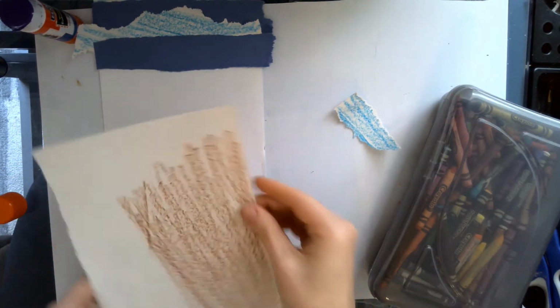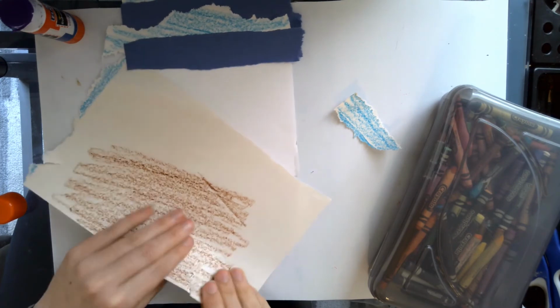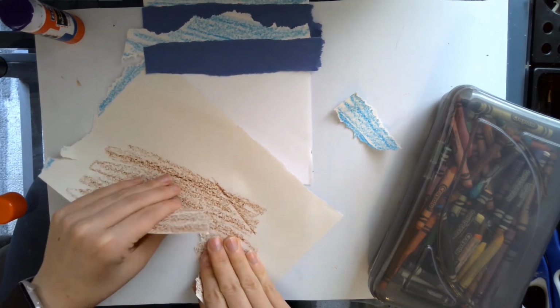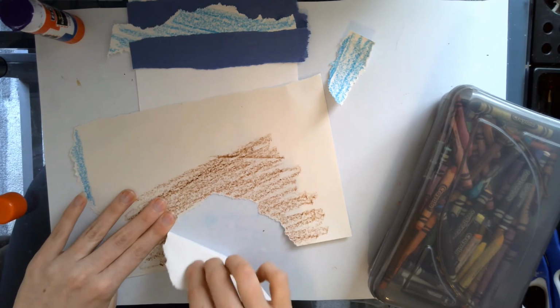After I colored my paper, I wanted to tear my mountain into kind of a triangle shape. Mountains are wide and flat at the bottom and kind of pointy on top, so I did the best I could to tear it into a triangle. But if it's not perfect, that's okay. That will just help it look more like a real mountain if it's rough.